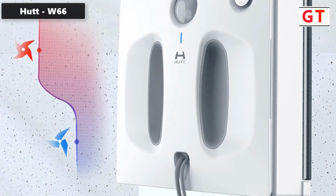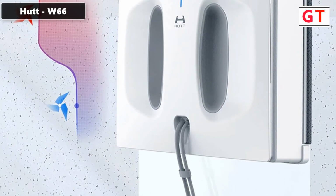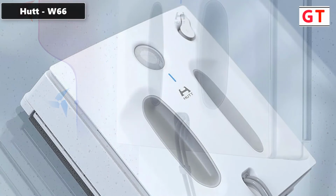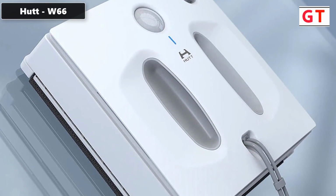It anticipates in advance and avoids obstacles. It slows down in advance when close to the window edge. It wipes repeatedly, going forward and back at the corner, to ensure full coverage without missing any parts.